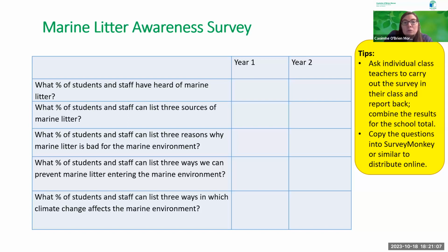The first one is to do a marine litter awareness survey. So for this, you want to ask these questions to the students and staff in your school. So have they ever heard of marine litter? Can they list 3 sources of marine litter? Can they list 3 reasons why marine litter is bad for the marine environment? Can they list 3 ways we can prevent marine litter entering the marine environment? And can they list 3 ways in which climate change affects the marine environment?